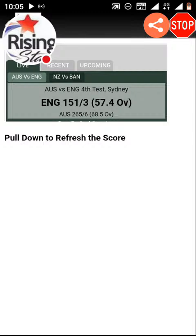Getting lots of texts in about the angled approach to the crease. Imran Khan, of course. Malcolm Marshall.